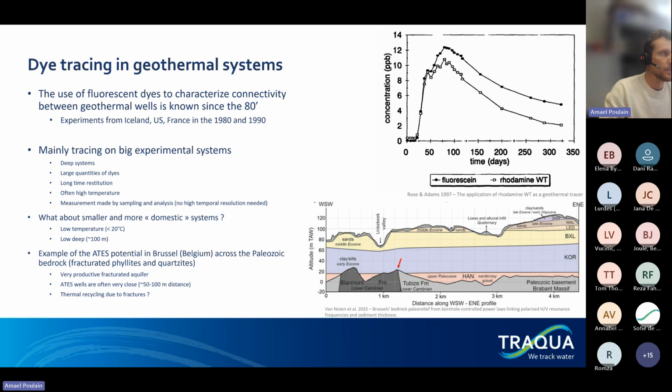You have several experiments in Iceland, United States, France, in a very large geothermal system. But mainly, this is tracing on big experimental systems with deep wells, large quantity of dyes, very long time of restitution. You have an example on the right, an experiment in the United States using fluorescent dyes. You see that we have restitution for days and days and sometimes for years.